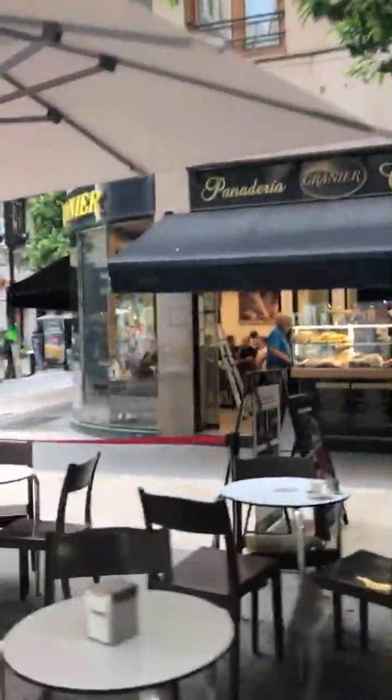This is another main tourist area where you can eat.